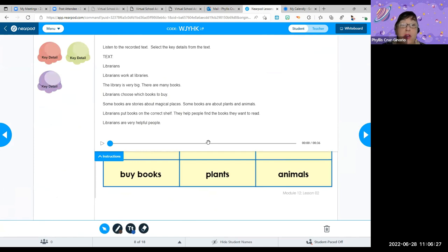Now, if you're doing this on your own, if you press this little play button, you'll hear me tell you the story. So you don't actually have to read the text right here, but I have included it for my readers. So we're going to listen to the text. I'll read it to you right now, but if you're on your own, just press this little play button. And then we're going to select the key details.